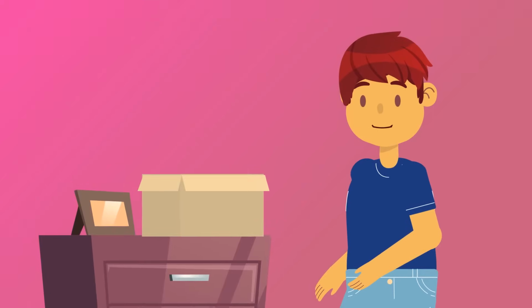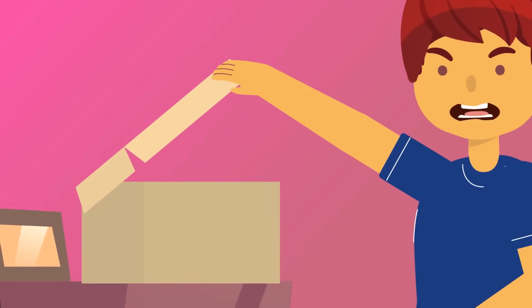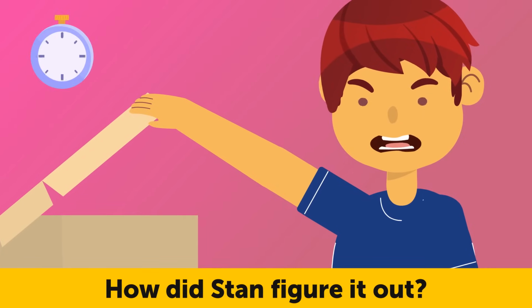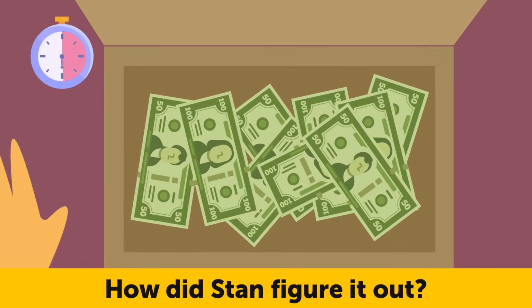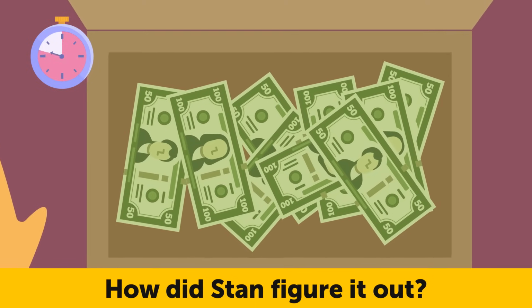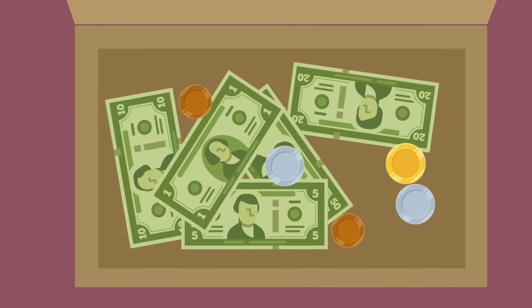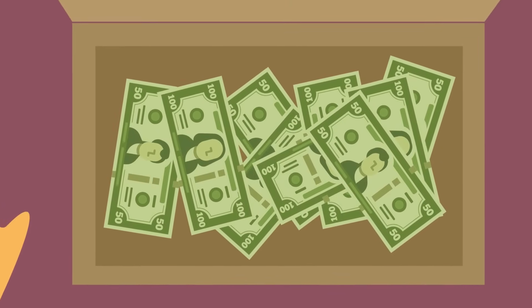Stan woke up, opened the box, and immediately realized that Ken had touched their savings. He didn't even need to count the money to understand that. How did Stan figure it out? In the box, there were large and small bills in the evening, but now there are only large ones.